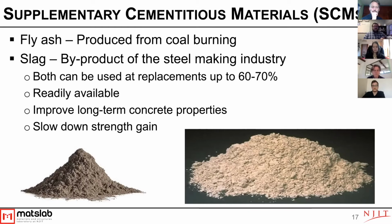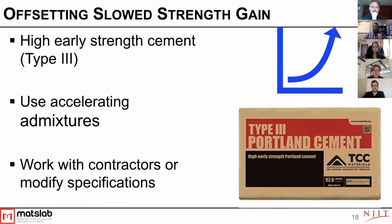Another SCM that we, this is the next slide. So we can offset those slow strength gains by using some high early strength cement, so a type 3, use some accelerating admixtures, or like I said, working with your contractors to modify your specifications to allow for a bit of a slower set.